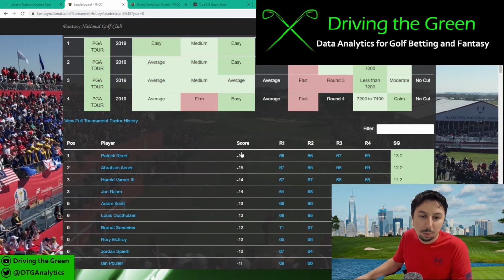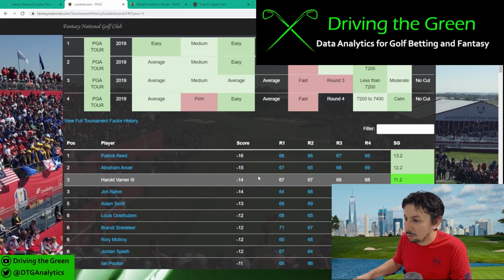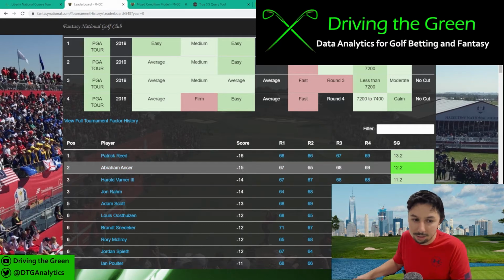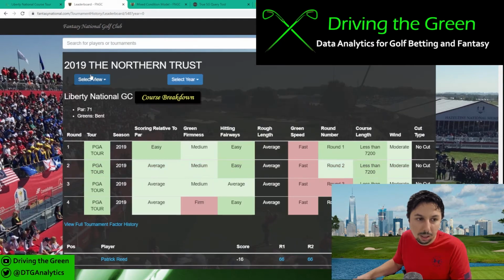So again, par 71. So Patrick Reed won it. Abe Ancer, who was our hero 2 weeks ago, he finished second. Harold Varner third. You got a lot of big names here at the top as well. Obviously, I do think this is a good week to kind of, and again, I think the odds board reflects this, you don't want to go too crazy.